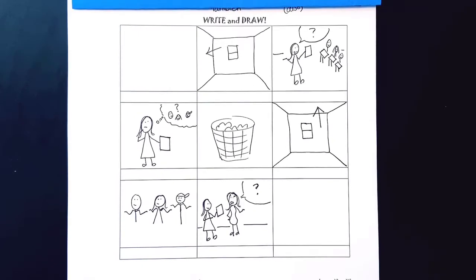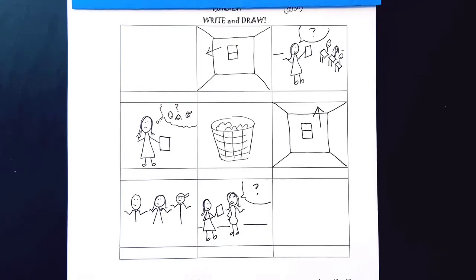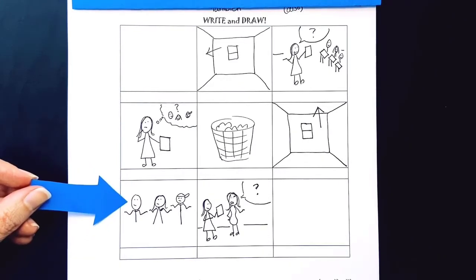Carol no sabe de quién es la carpeta. That's this one. ¿De quién es esta carpeta? That's here. Whose folder is it? La profesora le dice, no sé. That's here. Teacher says, I don't know. Los estudiantes no saben tampoco. That's here. The students also don't know.